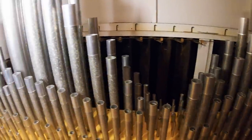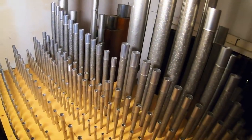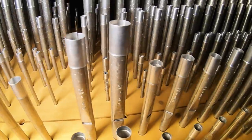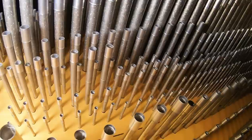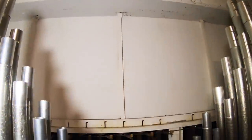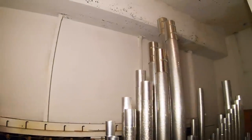From this point of view, you can see that the layout was supposed to have improved tuning access and may actually have made it more difficult. There's some places where little pipes are hiding behind big pipes. You can see how big the opening there potentially could have been. Maybe that was the original opening for the organ chambers.